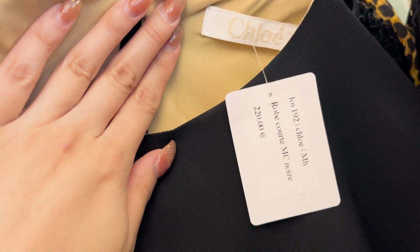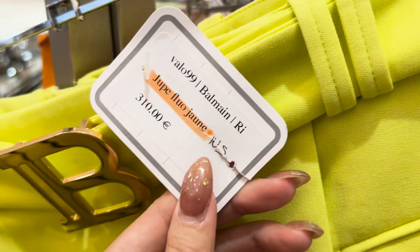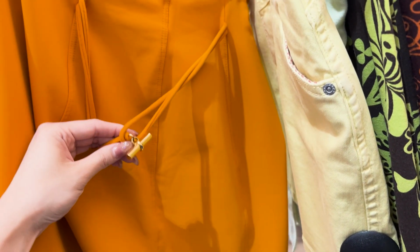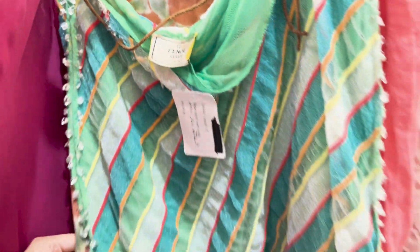Sleeveless top moment. Chloe dress for 200 euros. Quite plain. Oh my god, this is a Balmain mini skirt. For 300. Hermes. So many.